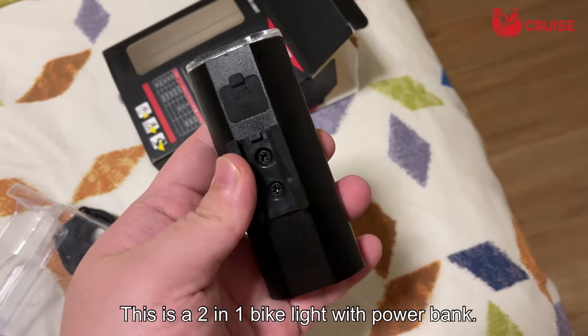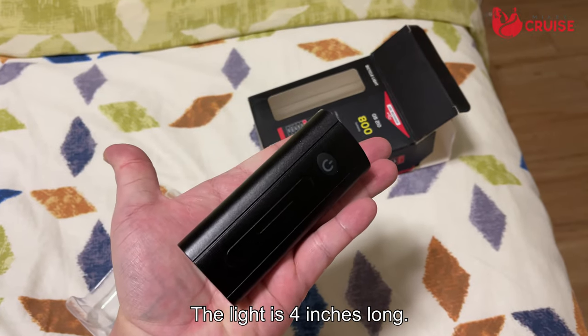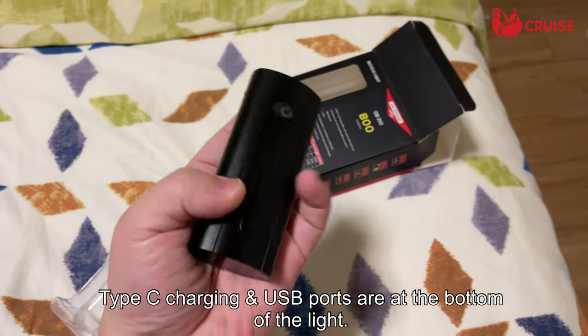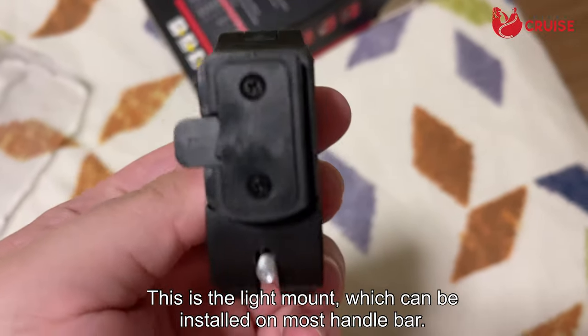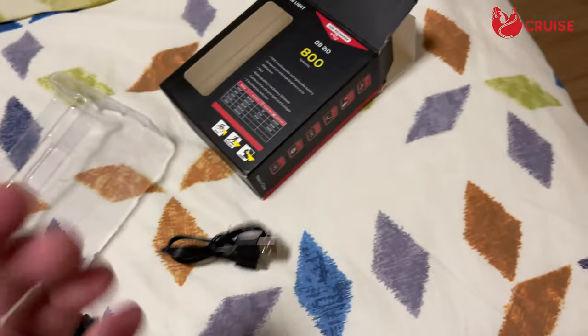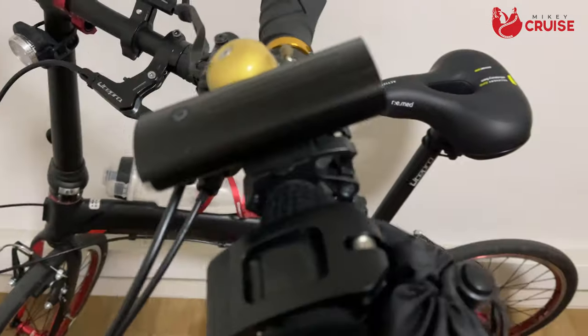This is a 2-in-1 bike light with power bank. The light is 4 inches long, Type-C charging and USB ports are at the bottom of the light. 3 LED projection. This is the light mount, which can be installed on most handlebars. Charging cable. This is how it looks like when mounted on the bike.